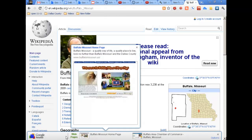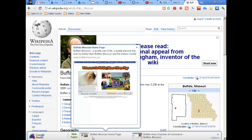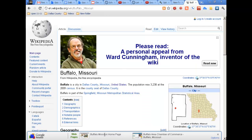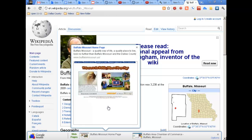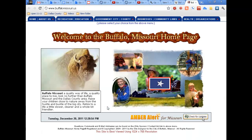I installed Google Related, which is an extension, and as I'm searching around the web, it's going to come up with similar search results that might not come up in whatever I'm searching. So I was specifically searching Wikipedia, but Google Related also popped open other things that might not pop up when I search Wikipedia.